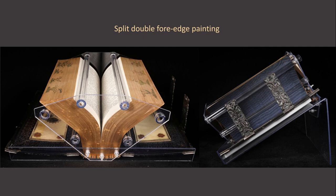This is a split double fore-edge painting executed by dividing the book block into roughly equal halves painted in opposite directions. The general cradle had to be modified to account for the increased complexity. To improve the visibility of all components, including the rather elaborate inner boards, both boards were open to 90 degrees, and the tilting forward angle was embedded into the main cradle design.